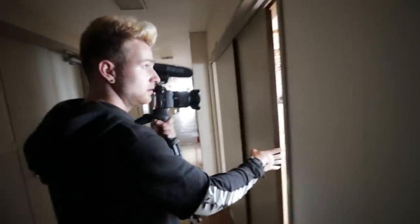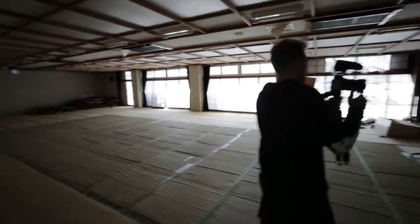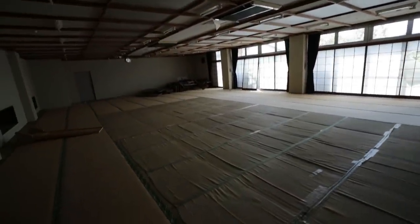We made it into the school. This is gonna be amazing. The thing stopped beeping as we entered the building. So there's not a lot of radiation in here at all, which is good for us. Yeah, very good. Oh my God.